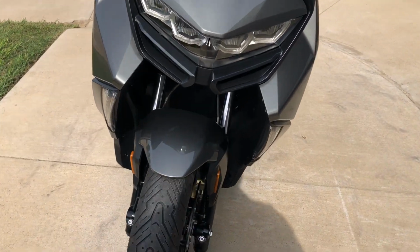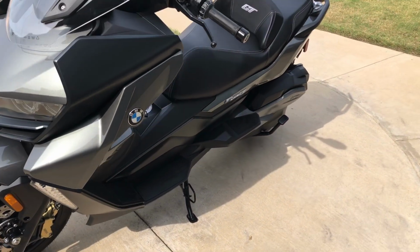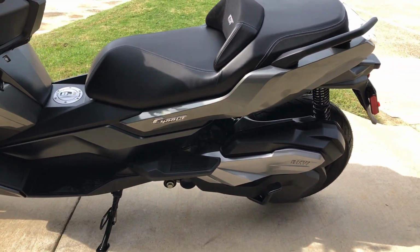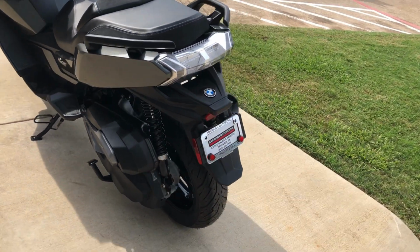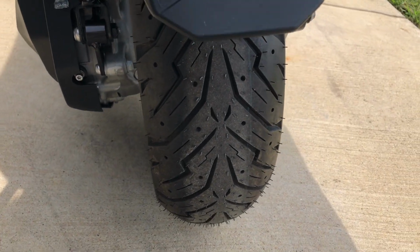The LED headlights. It's got good tread on the front tire. This one's got a center stand on it. You've got the passenger grab handles. You've got LED tail lights. It's got good tread on the rear tire.